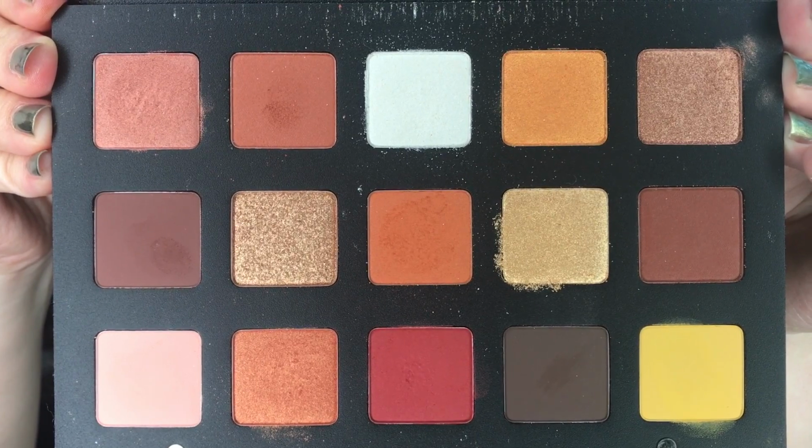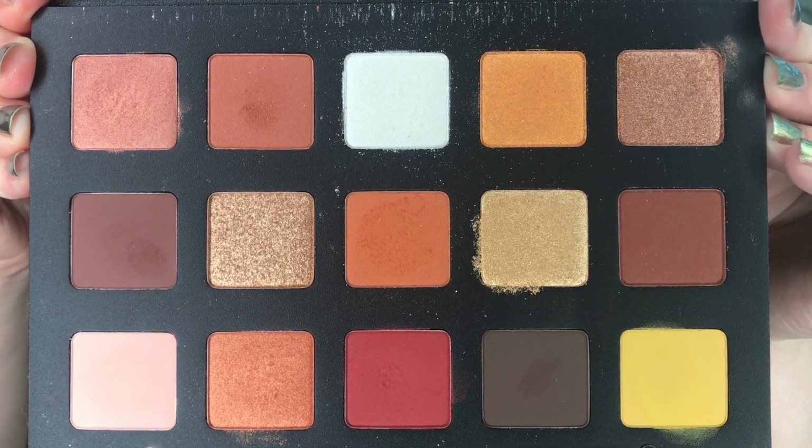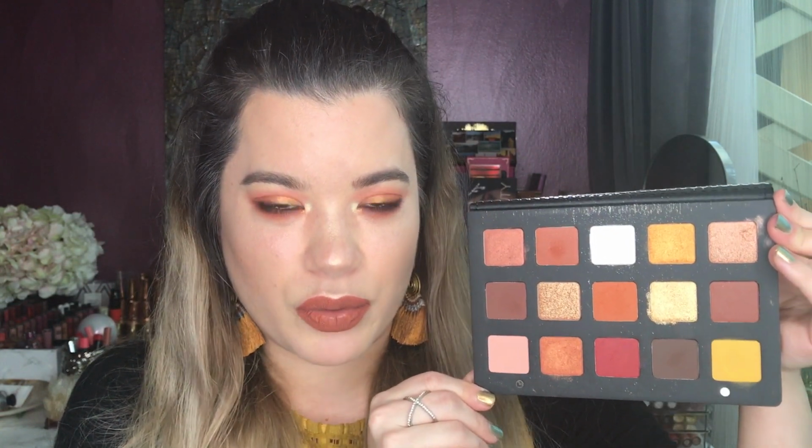I would not travel with this just because a lot of her shimmer shades, and then she has some of those glitter shades, are on the softer side, so I wouldn't want them to shatter. If I had to recommend one of her bigger palettes, and this is including the massive greenish palette and the massive bluish purple palette, and then the ones that are this size, I would recommend this one.